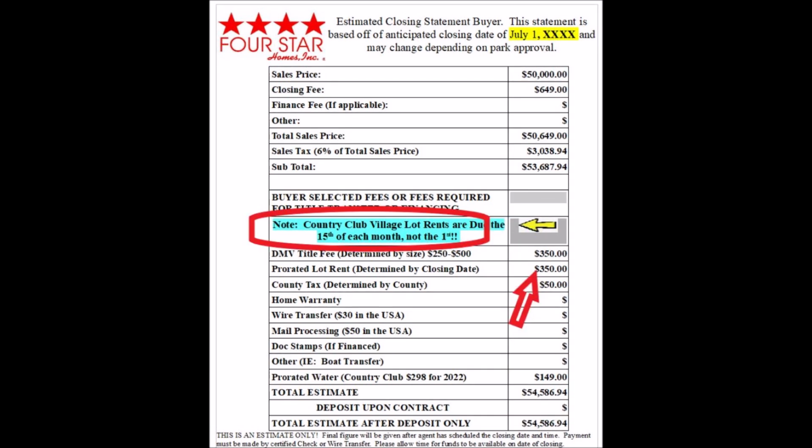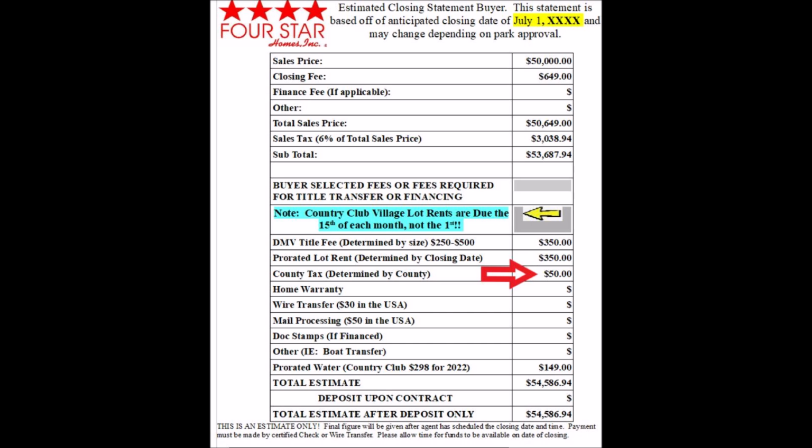Due dates for lot rents could vary from park to park. Here at Country Club Village, our rents are due on the 15th. So assuming that you're purchasing the house on the 1st of the month, you would owe the seller back half a month's rent. There's a $50 county tax due here in St. Lucie County, and your tax could vary depending on what county you're purchasing your home in.